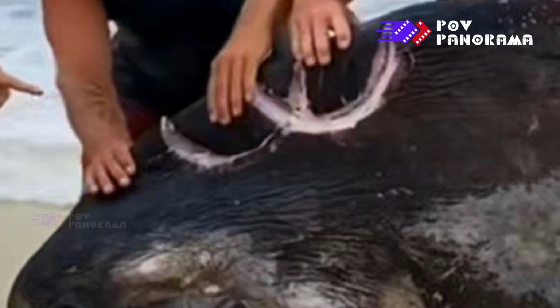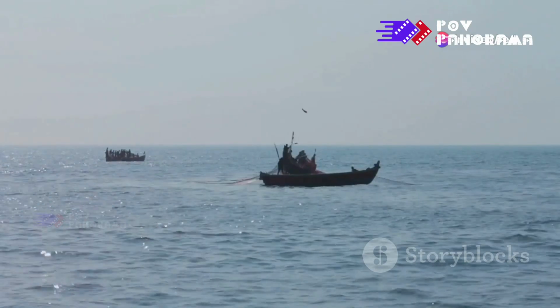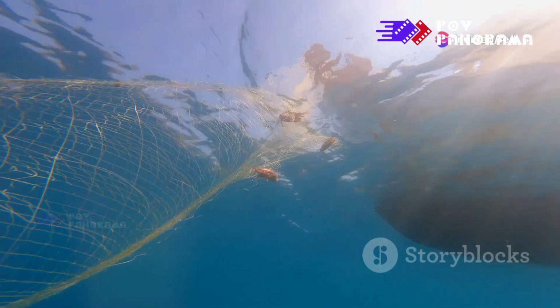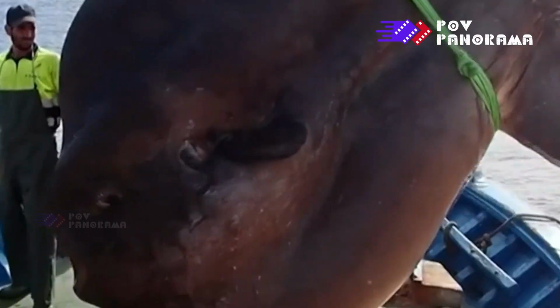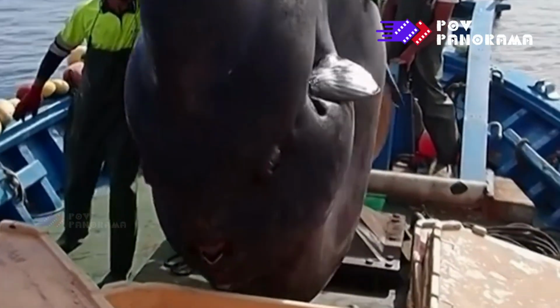The ocean sunfish is listed as vulnerable on the IUCN Red List. This status is primarily due to human activities, including bycatch. Sunfish are often accidentally caught in fishing nets, particularly by tuna and swordfish fisheries. Due to their size and shape, they can become entangled in fishing gear, leading to injury or death.